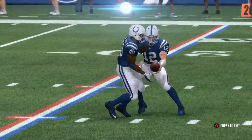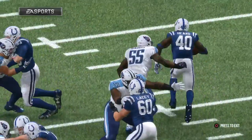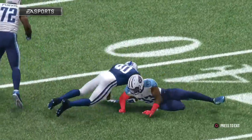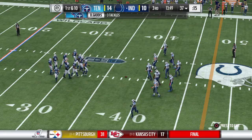I don't care what anyone says. I want a big-time back gaining this kind of yardage each and every time I step on the field. A tone setter, those guys are hard to find. And a new set of downs here after picking up the first on the ground.